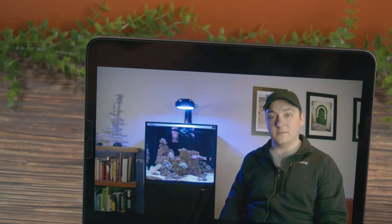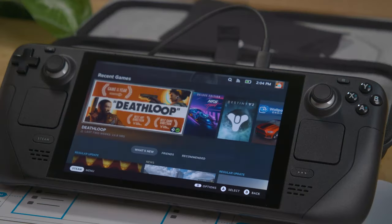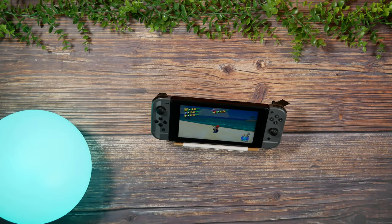So let's get the tough thing out of the way, which is money. These three devices come in around the same price category, which is all under $1,000. So anything that wouldn't be a half decent laptop or a gaming desktop. Those three items are the new iPad Air, the Steam Deck, and the Nintendo Switch. But I'm gonna go with the prices for the ones that I have.